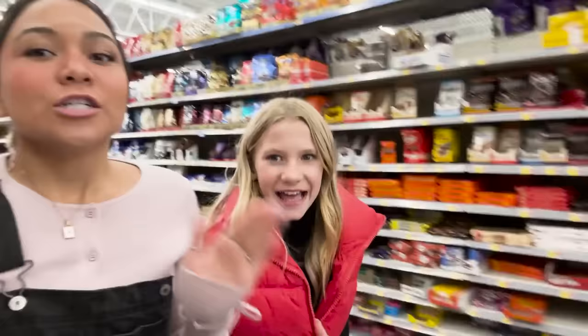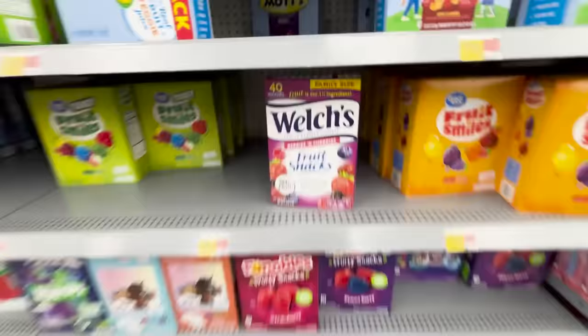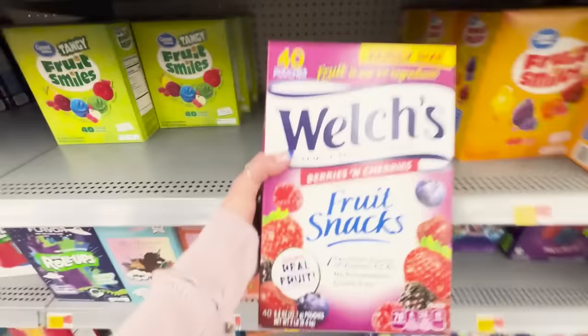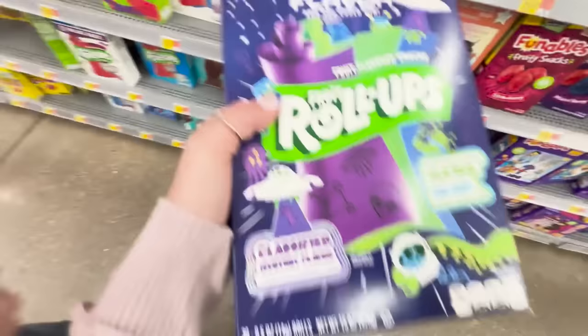Me and Presley having a hard time. She's probably just gonna get strawberries, but me, I do not know what I'm gonna get because purple's really hard. The only thing that is giving me luck right now is purple fruit snacks, but I don't even think these will count. Or purple fruit roll-ups. They have a purple one in there. I think that might work.